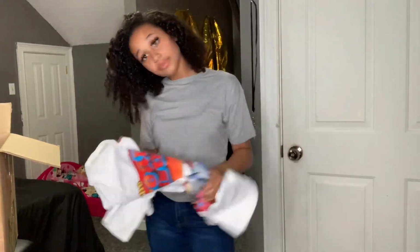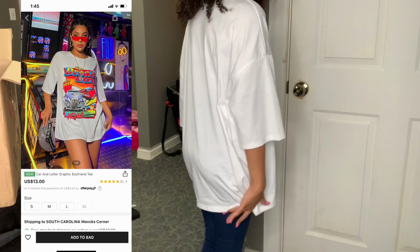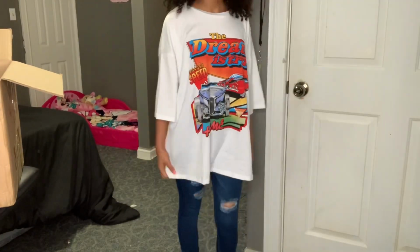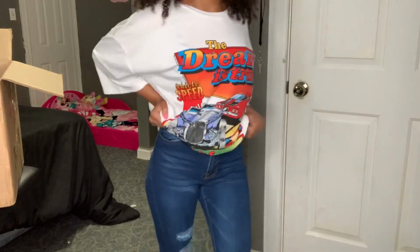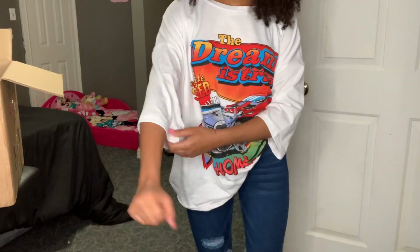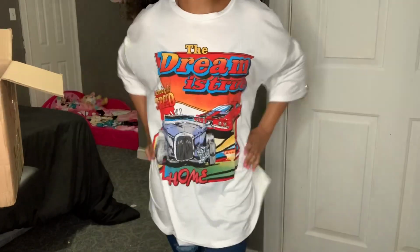So let's try this one on. Yeah, this shirt. Big. It's a little bit shorter than fingertip length. But yeah, I feel like I would do something like this with this shirt. Tie it up on the side. I mean, but the sleeves though, it's about to be long sleeve, isn't it? I don't know what I would do with this shirt, but you can always work something out.